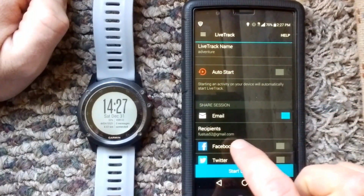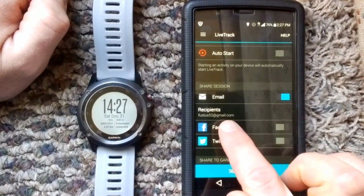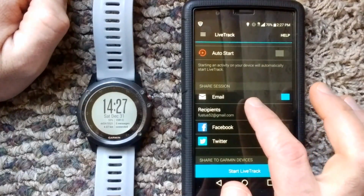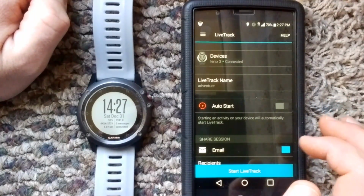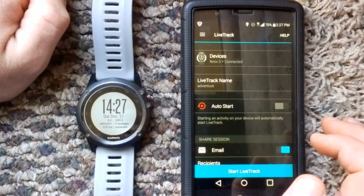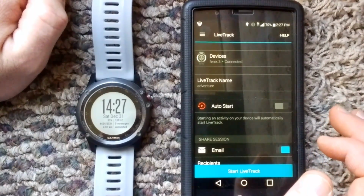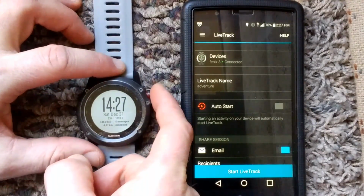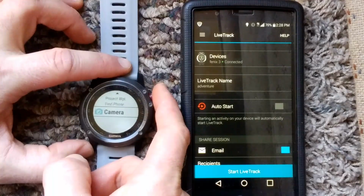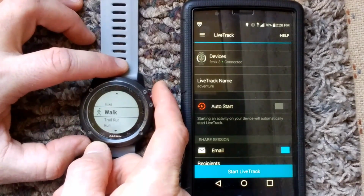Anytime you send an email or Facebook or Twitter to somebody or several people, they will get a notification that you are going to leave on an activity, and they can follow you on a map as you go, maybe about a minute and a half delay. So to show you how it works, go up here, find an activity you like to do. In this case, I'm just going to do a walk.